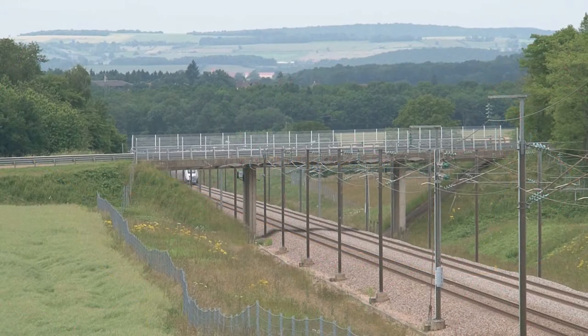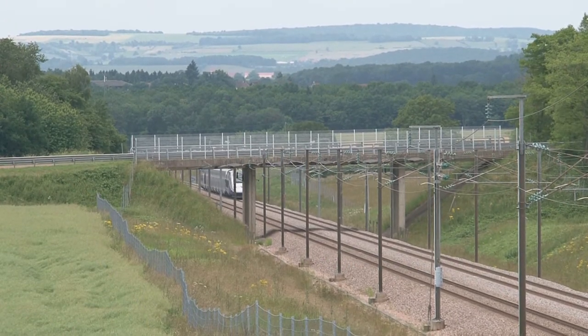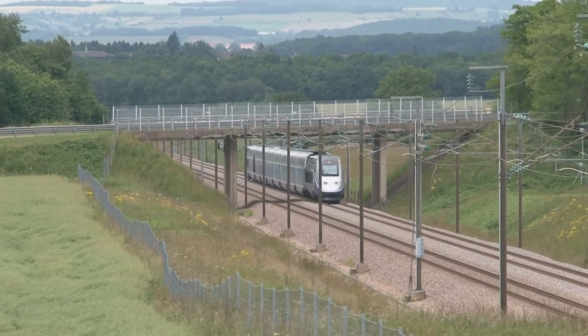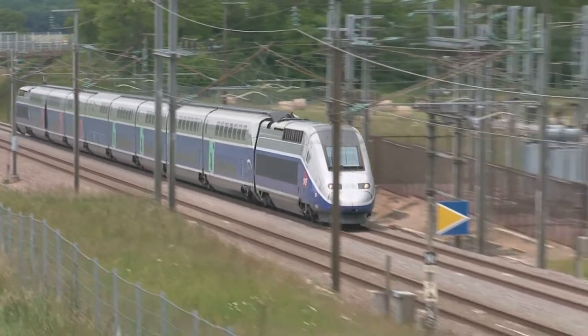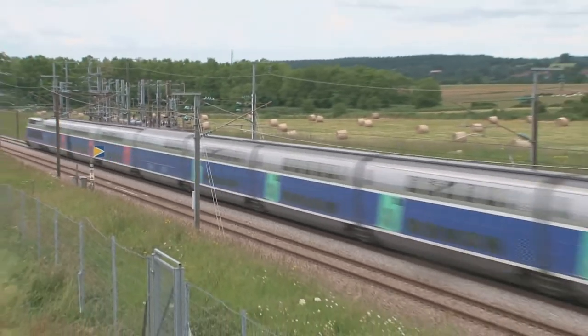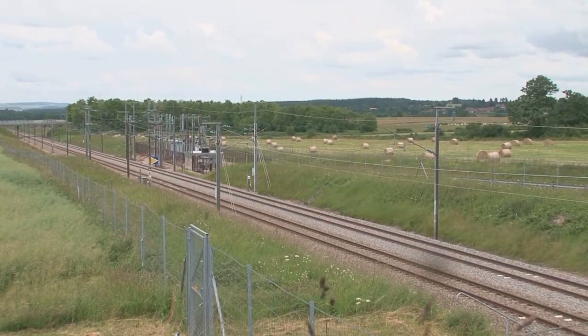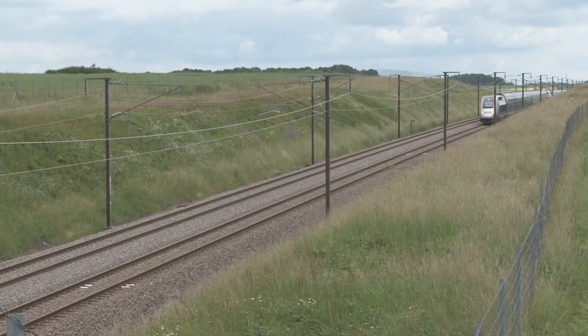Approaching the camera on the 25th of June 2013 is TGV duplex set number 280. These train sets dominate workings on this route. Virtually identical are the TGV Dasye train sets, such as this pair seen here.